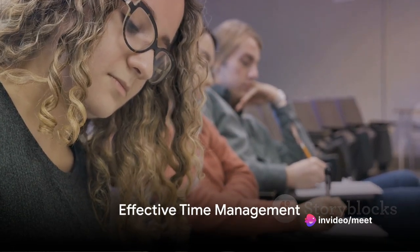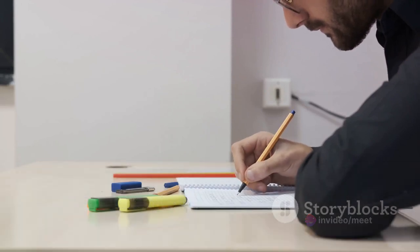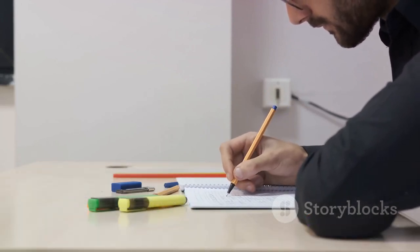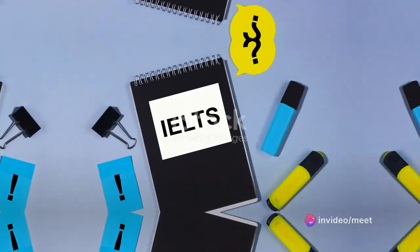Effective time management is essential during the exam. Allocate a specific amount of time for each passage and stick to it. If you get stuck on a question, mark it and move on to maximize your overall score.